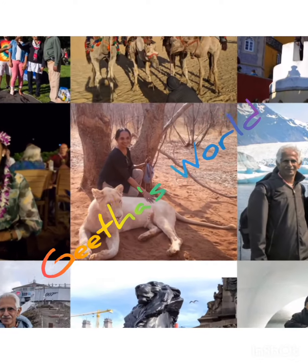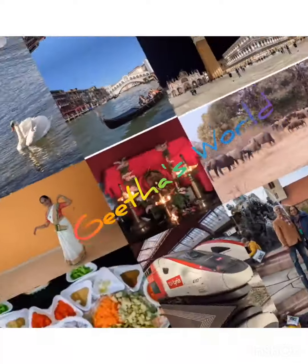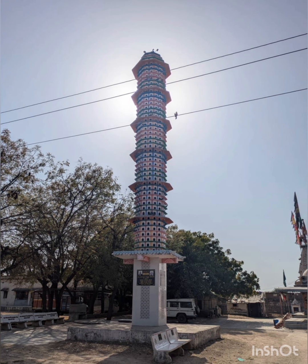It's Geeta's world. When we were traveling from Patan to Ahmedabad in Gujarat, we happened to see such imposing towers. We got down and checked what it is. Can you guess? Look at that. The sun behind it is giving a halo glow to it.